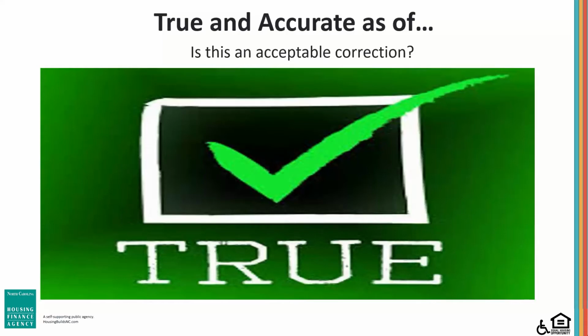So we're not going to use the true and accurate statement. We're just going to make the correction and use the date that they signed it. If you have to make a correction to a form because you wrote the wrong income down, you entered it correctly in RCRS, but you didn't enter it correctly on the form, you would make sure that you enter it correctly on the TIC. You would just simply mark through whatever information was incorrect, and you write the correct information, and you would initial and date. There's not a need to use the true and accurate statement. That's obvious that we've made a correction.